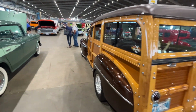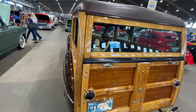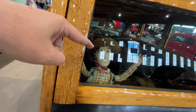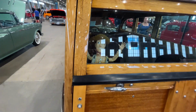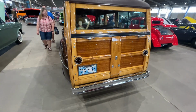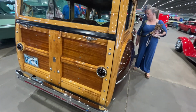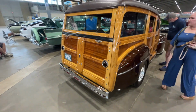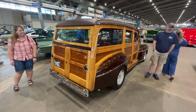Okay, we're going to back up. Walking backwards again is not my strong suit. As you look in the window here, I'll be doggone. There you go. Woody. Hello, Woody. Wow. All right, folks, there's the Woody.